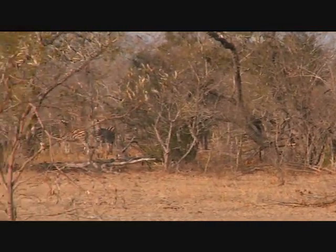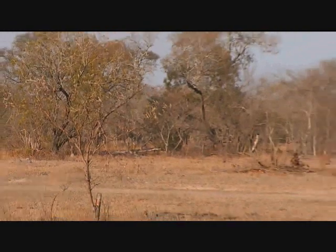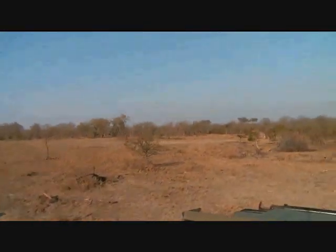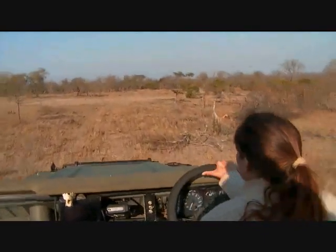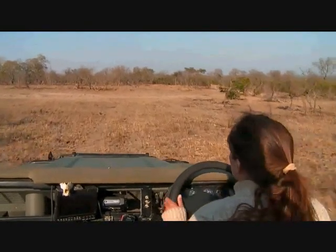Let's see if we can get a bit closer now that they've stopped. Very interesting and nice examples of a play fight.